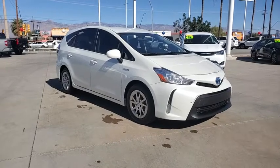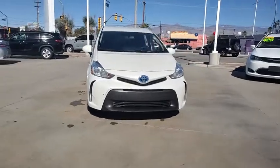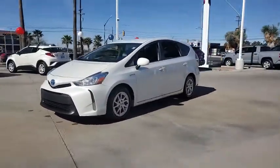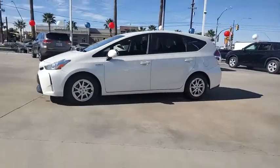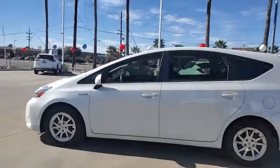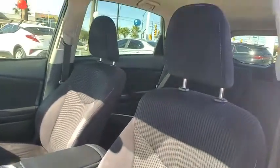Stop by and take a look at the 2016 Prius. Prius offers harmony between man, nature, and machine. Using the wind, the sun, and advanced hybrid technology, Prius is a true full hybrid. One reason for its EPA estimated combined 50 miles per gallon rating. This vehicle has less than 110,000 miles.